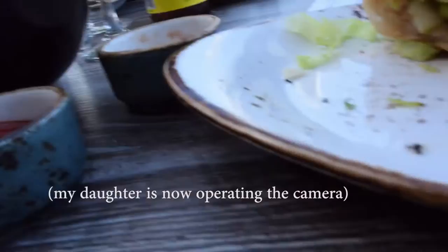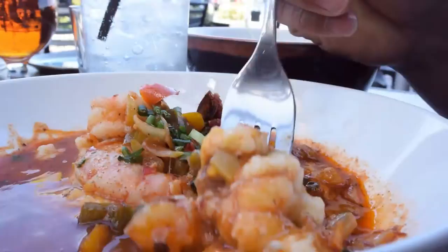Shrimp and grits, it's one of their signature items on the menu. The shrimp is perfectly cooked, tender, not overcooked, almost lobster-texture like. The grits, the corn made it pretty sweet and it blended well with the egg yolk. So yeah, it had that creamy sweetness to it with the tomato-based sauce. It was savory and sweet at the same time.